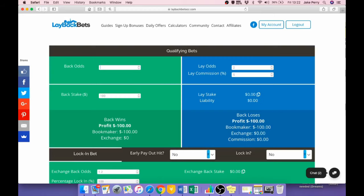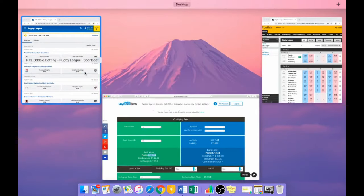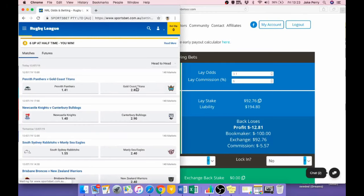So the back odds were 2.82, the lay odds were 3.1, NRL is a commission of 6, and then I'm going to place a back stake of 100. So that's going to give me a qualifying loss of $12.80. So let's go ahead and place the bets.